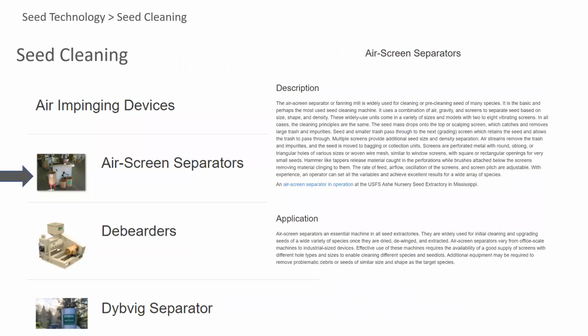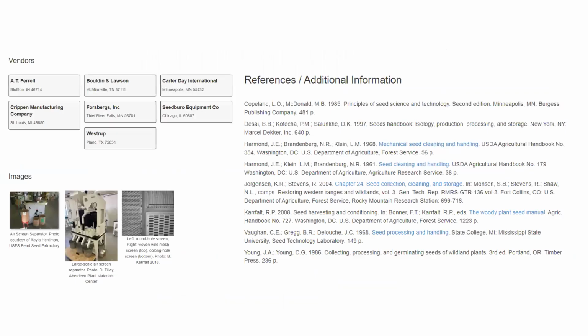So this is just a walkthrough of the setup. If you were on the main website and you clicked into seed technology, there's a whole section on seed cleaning. This just walks you through where you go. So I just clicked on air screen separators. You get a description of what that is, how you would apply it. And then you scroll down further, you find the vendors, and all of these links are now operational. They will take you to the company website. There's photos. There's additional, like I said, the references and additional information if you need to go further. And then anything in blue means that I found this publicly available. You can click on it and be right there.